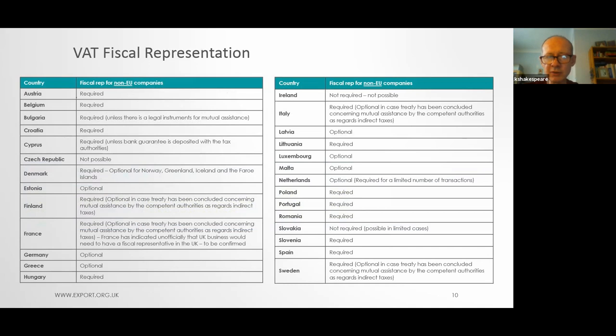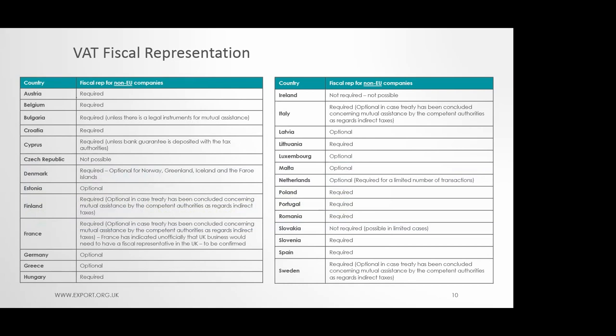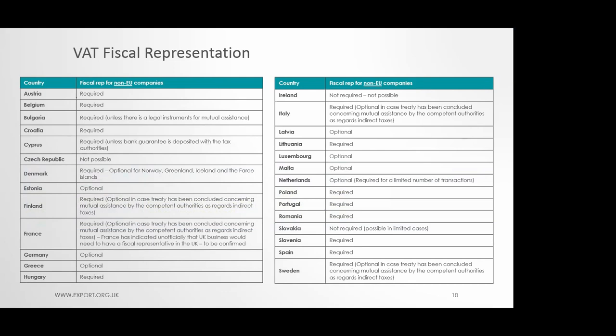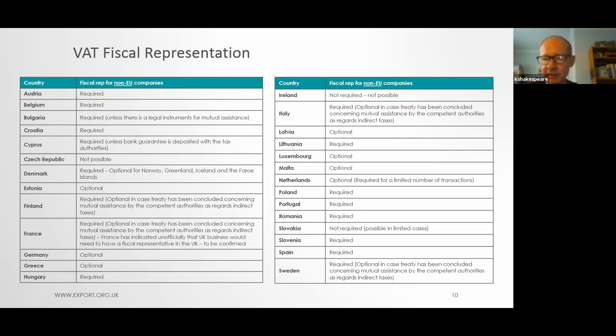We should also note here that some countries are optional, Germany being an example, which is a bit confusing as to, well, is it or isn't it? It's optional. Now, clearly, if the VAT liabilities continue to increase and GB businesses do not pay their VAT on time, then I guess the EU authorities could change their mind. In a similar way, Netherlands could change its mind if there is an increase in unpaid liability. That remains to be seen.